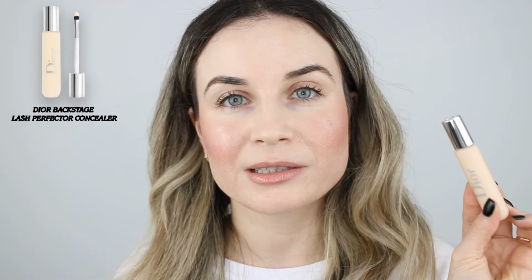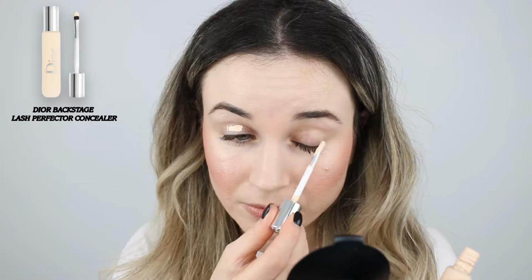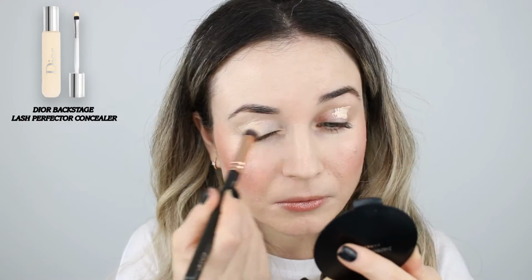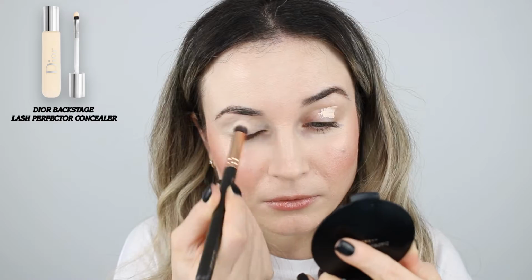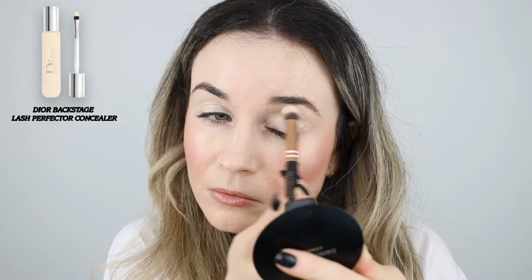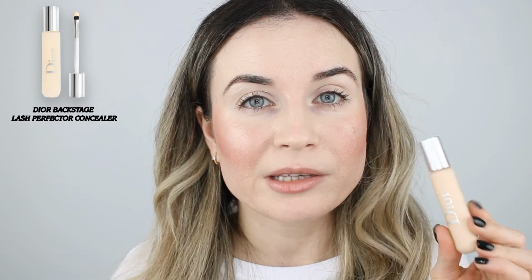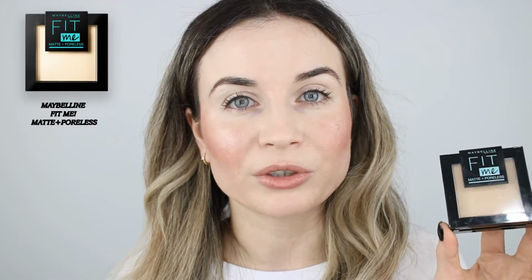So I will leave my skin for now and I will move on to my eyes because I also want to use this palette on my eyes. And as my eyeshadow primer, I'm going to use this DIOR Backstage concealer. I will also use this concealer on my under eyes after I finish with my eyeshadow. And to set my concealer, I'm going to use this Maybelline Fit Me Matte and Poreless powder.